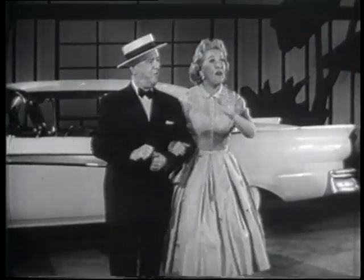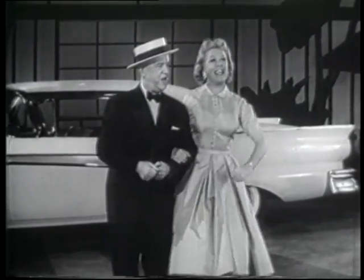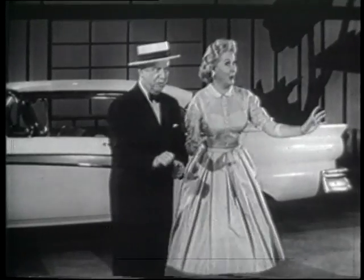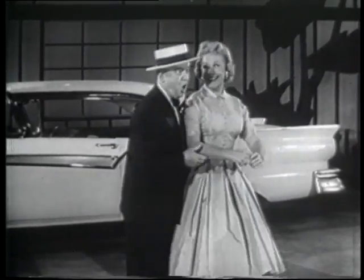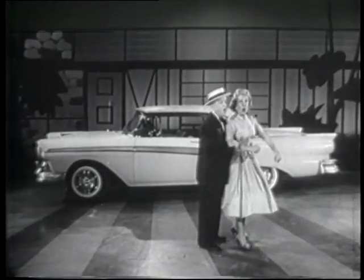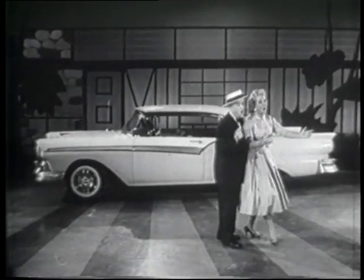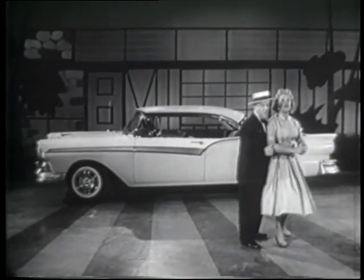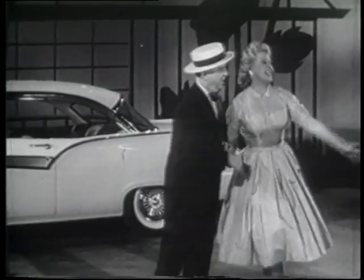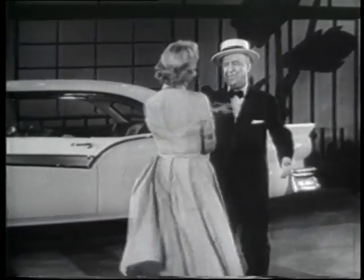Ford even used Fred and Ethel to tout the benefits of the new Fords. In the late 50s, bigger meant better. That's what Ford had to offer. Compared to Chevrolets, Fords were longer, wider, heavier, and cranked out more horsepower. They were trying to be seen as the solid, sensible car.